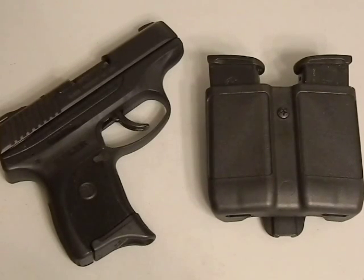You need to know if a loaded magazine constitutes a loaded weapon, how the firearm has to be carried, and whether you can carry it loaded or have to carry it unloaded. Some states have rules about that. You're going to need to know.